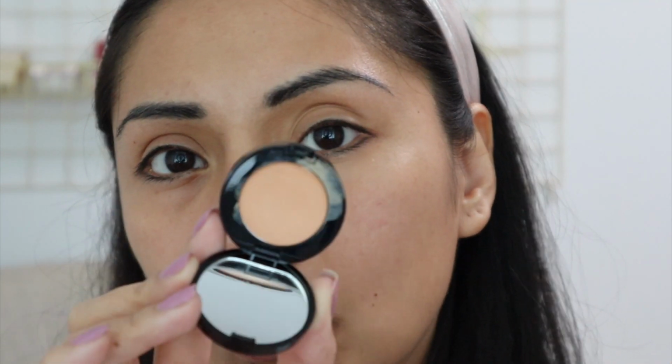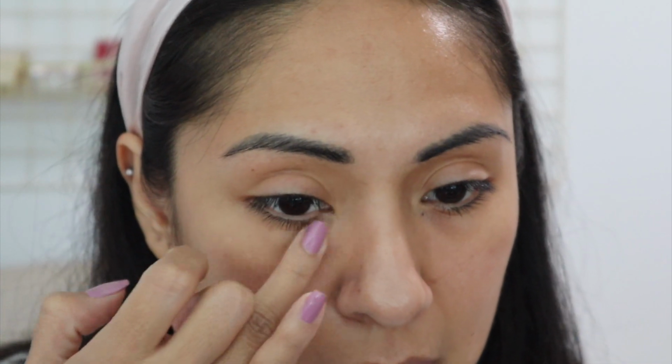Sometimes I use this alone under the eyes and that's all I need. Here, I'll show you guys because maybe it's one of those days where I just don't even want to fuss too much with my makeup. So I'm going to do it right here. You see all this darkness that I have? Correctors will usually kind of cancel that out, and then you'll find yourself not using a lot of concealer.